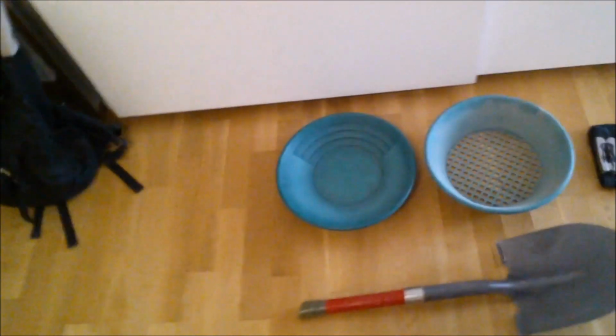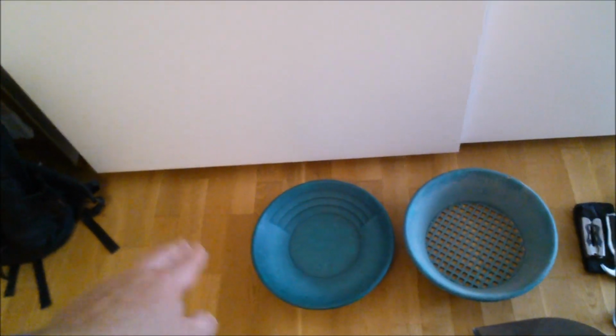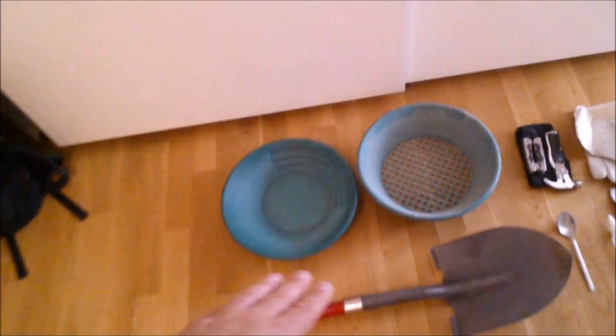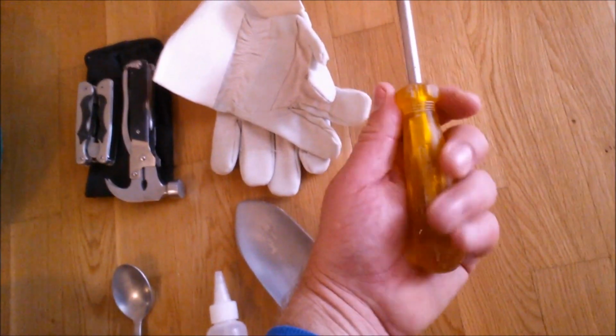And for this I will show you what I want to take with me. So this is the gear I want to take with me. This is my gold pen. I use the Garrett Gold Trap. It's a very good pen, and the mesh to it. A modified shovel, a short shovel. Then some tools, gloves. This I use for crevicing. It's working very well. It's a big screwdriver. A little shovel, my snuffer bottle, and a spoon. And this is all I want to take with me today. And my helmet, of course.